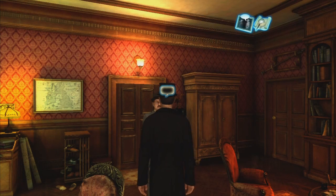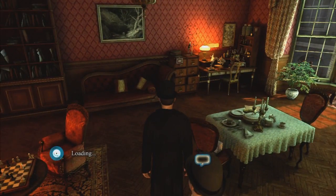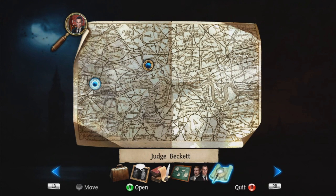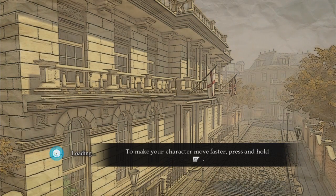Okie doke, so now we have to leave immediately to no doubt Sir Coutts Beckett's residence. Let's go ahead and do that. Now, Judge Beckett or Farley's office? No, I want to go to Judge Beckett. You'd think it'd be Beckett's residence or something like that instead of just Judge Beckett.